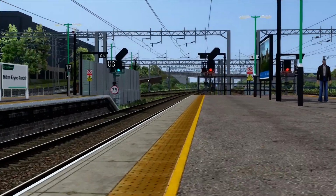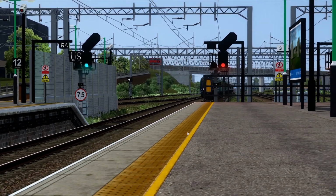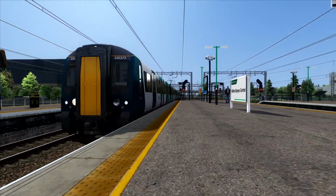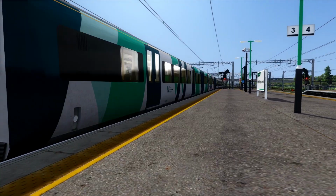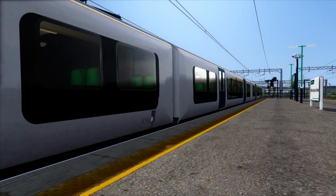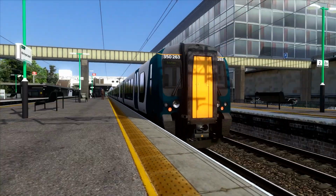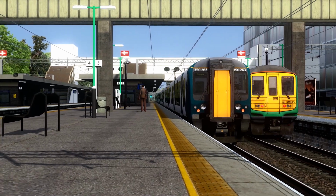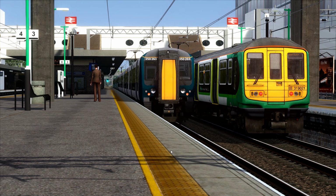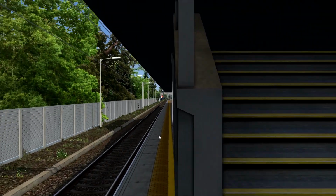Okay, arriving now is the 0850 London Northwestern Railway service to Northampton from London Euston, which is 350-373 and 350-263. There's that one. Doors didn't open on that one. How strange.